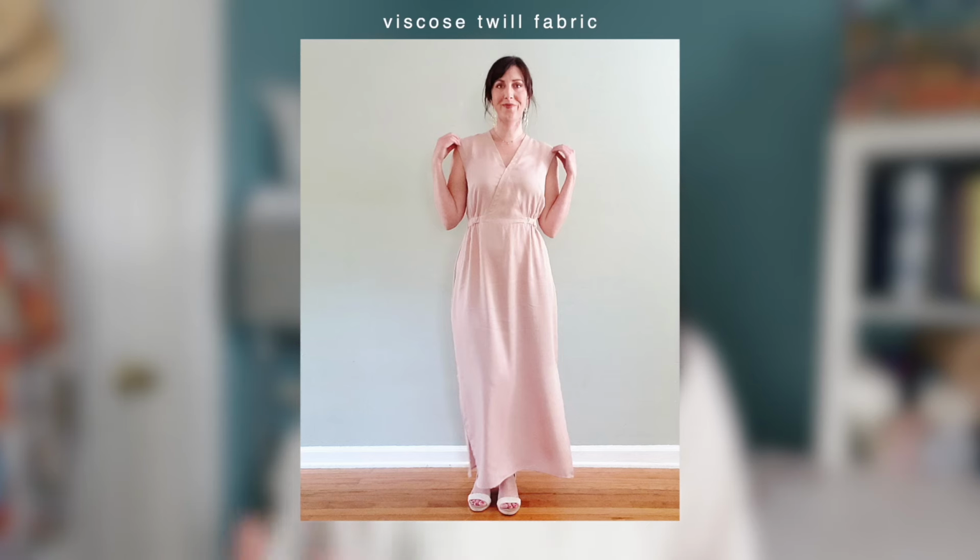I also really love to wear rayon and lyocell and viscose, which are considered semi-synthetic fabrics, because while they are derived from plant materials, that material goes through a pretty involved engineering process during manufacturing to turn those fibers into a really soft, silky fiber. And many times I'll buy fabrics that have a blended fiber content, such as a viscose linen.